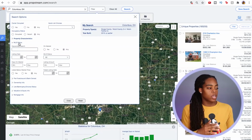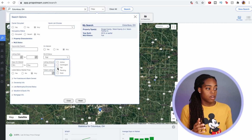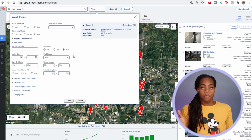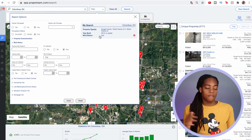So I don't want to take away too many options, but I do want to be a little bit specific to cut out those brand new built properties. And then the big one here that PropStream is going to help us out with, if we go to MLS status, we can come down again to where it says MLS status and we can hit failed. And this is going to show us all the properties that have failed on the market that were built in the year 2015 or earlier.